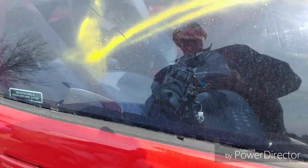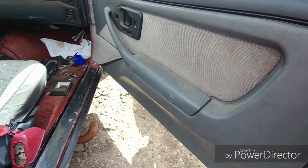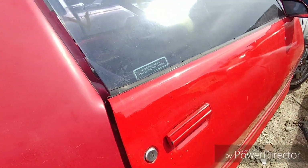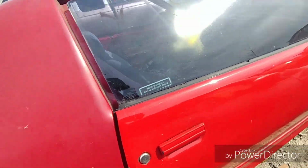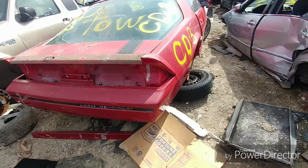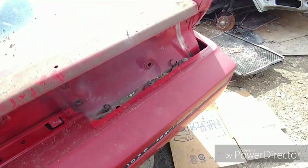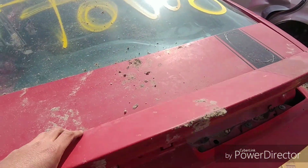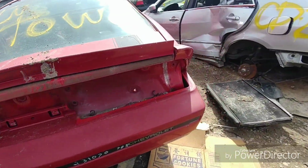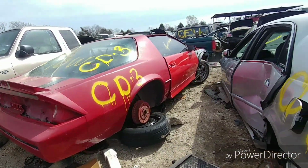Nothing much else going on there. This door panel. Plain Jane model. There it is, man.